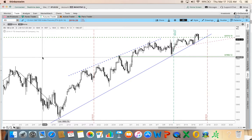I did not trade it. My daughter fell down in school, and I have to go and pick her up and take her to the doctor and all that. So let's see what we have right now.